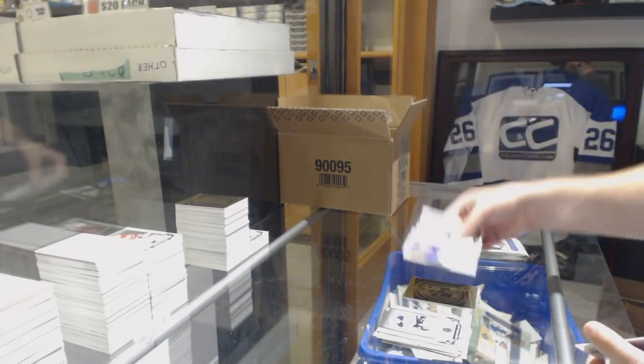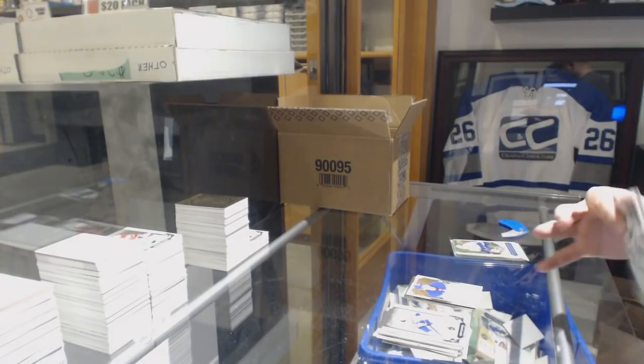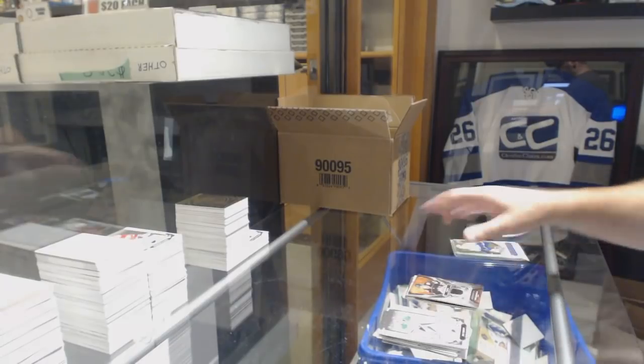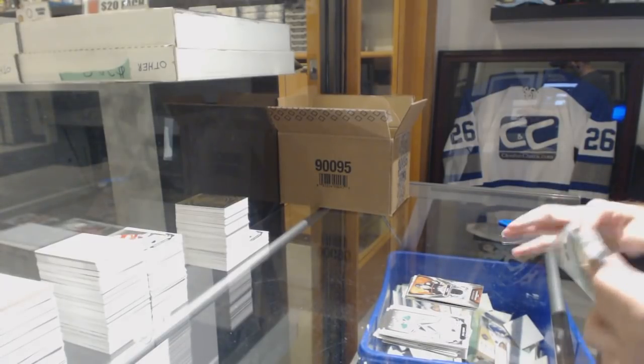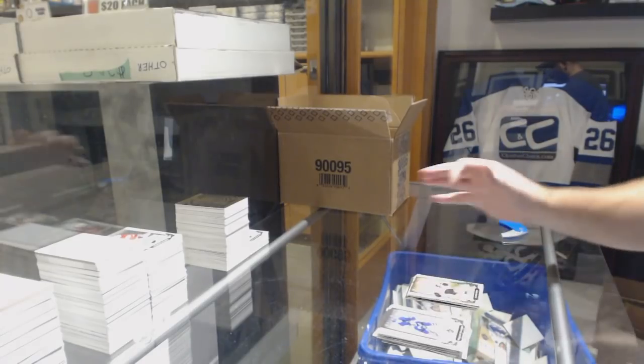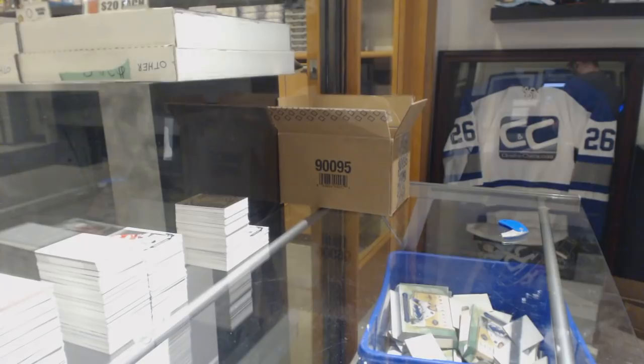Auto Facts of Vladislav Namestnikov. Divisional Artifact of Ricard Raquel. And a Claude Giroux, number to 699 stars.